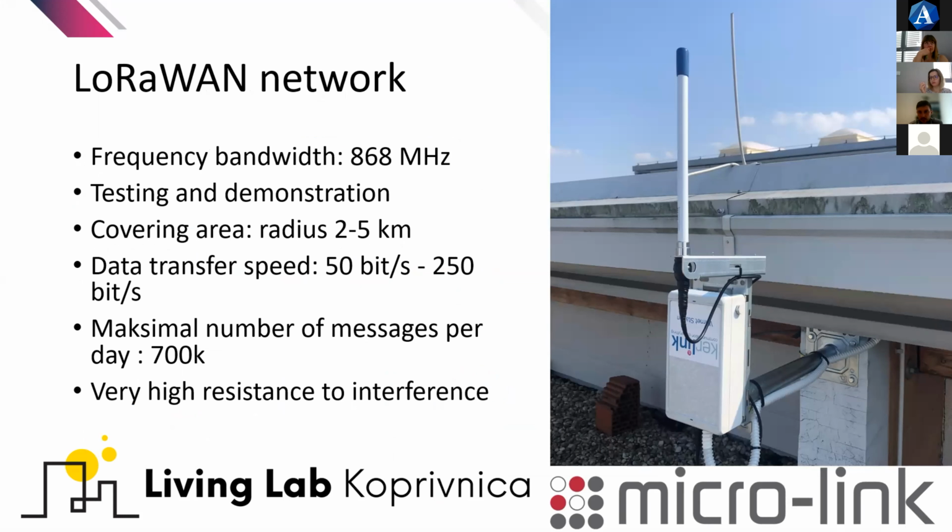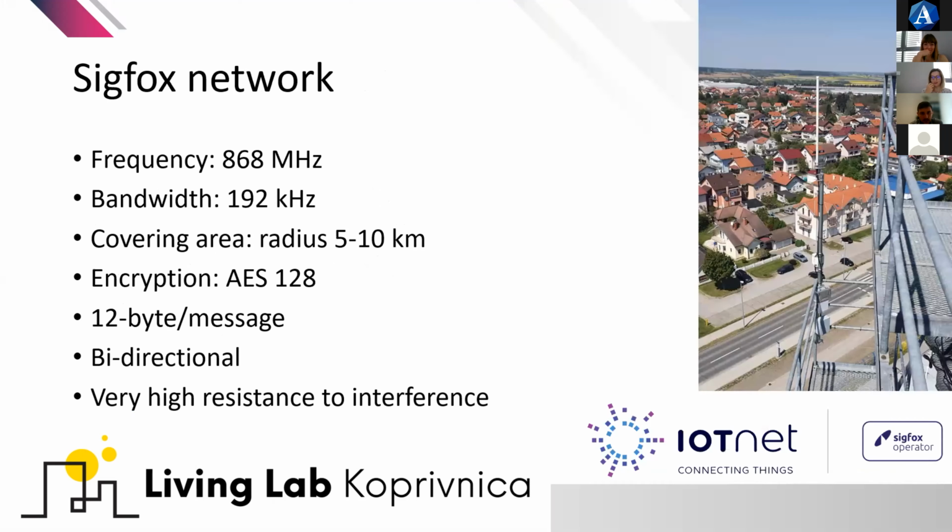It is the LoRaWAN network. LoRaWAN IoT is a wireless technology for long distance communication. It enables connection of battery powered IoT devices and low power devices to communicate with internet connected applications over long range wireless connections. So this is one technology that we used for communication. And another one is the Sigfox network. Sigfox is a similar communication infrastructure as LoRaWAN.